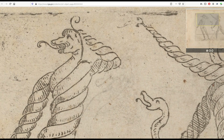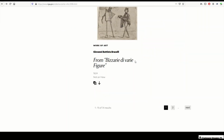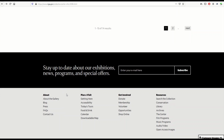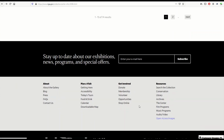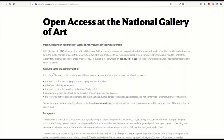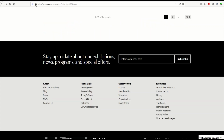Now I do want to point out, if you go into the National Gallery of Art and you scroll right down to the bottom, you're going to find FAQs, and you're going to see how the library, like how this museum works. This is what they call open access images. The open access policy is for public domain works, okay? And that's what these are. So these are works that the gallery believes to be in the public domain. And that makes sense, right?